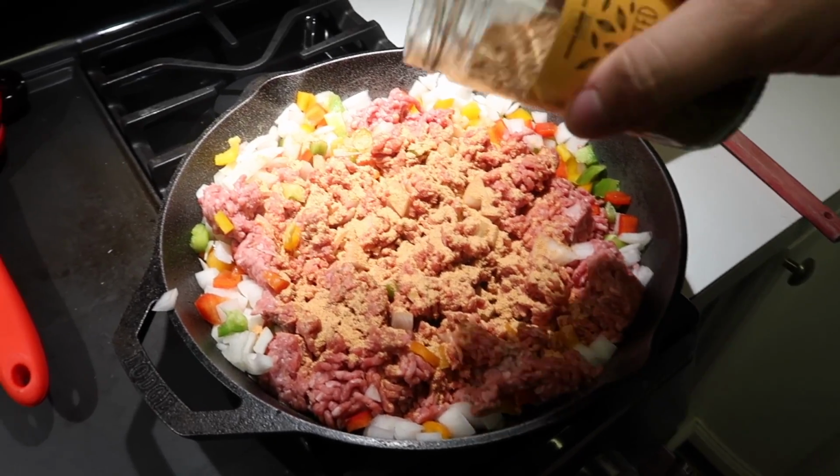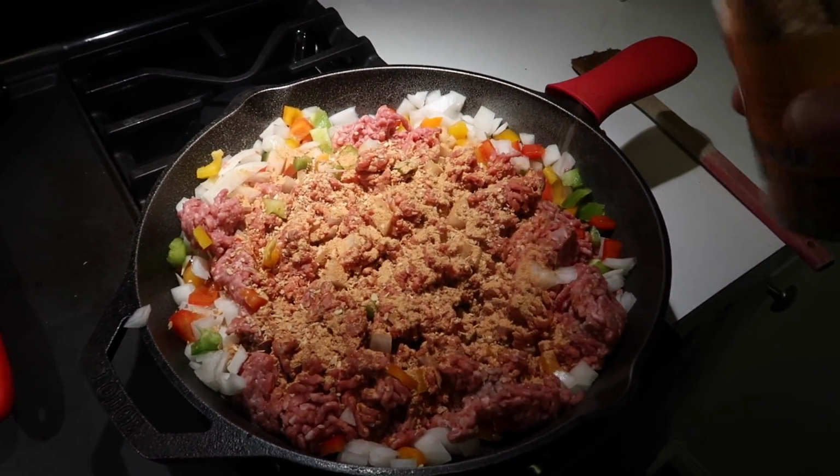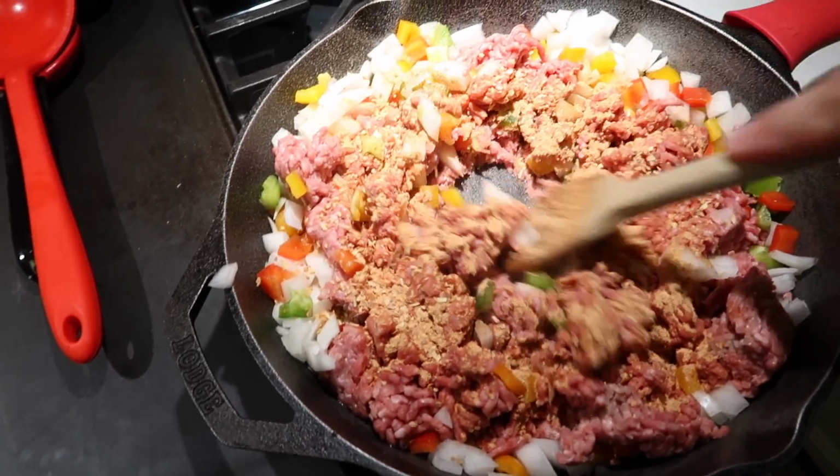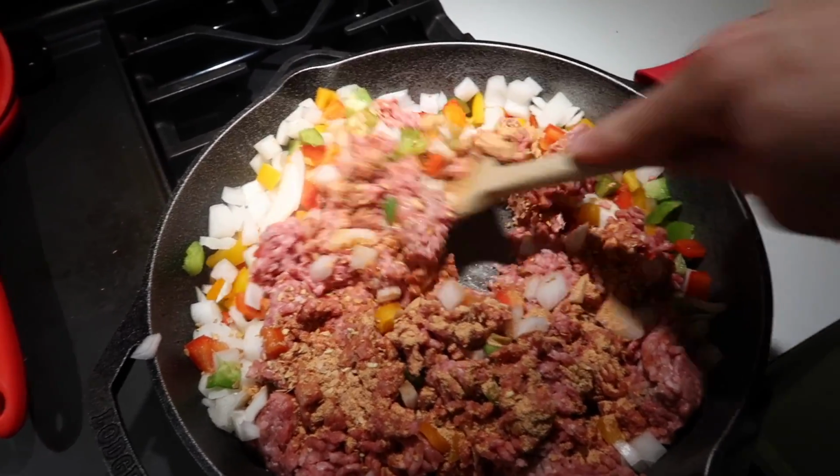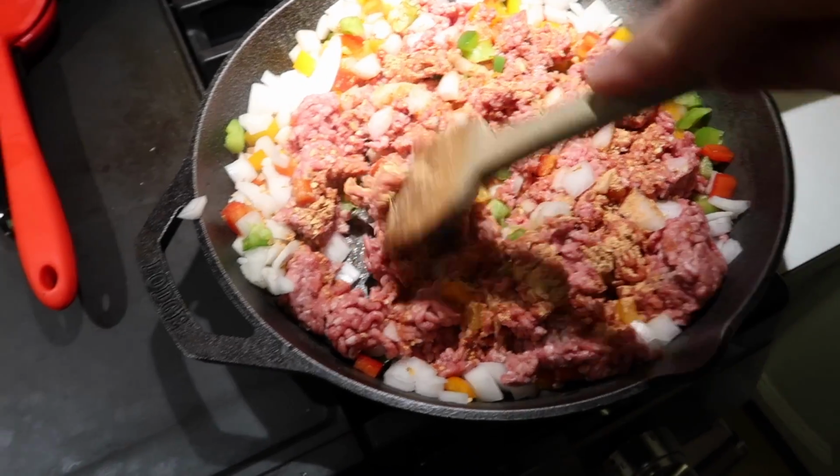I'm also going to add some roasted garlic. I'm just gonna stir that up, let this cook, let the meat brown, let the veggies soften up a little bit, and let everything in here get nice and friendly.